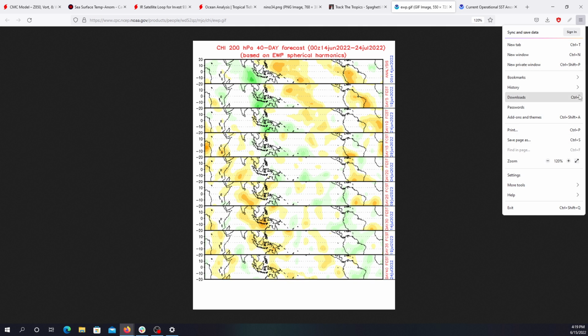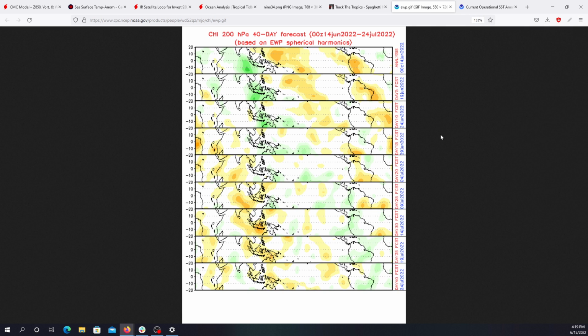This one here is the, let me zoom in a little bit more. This is the MJO. These are basically phases that the atmosphere goes through, and it shows if we are in a favorable pattern for tropical development. Right now we are here, as you can see.